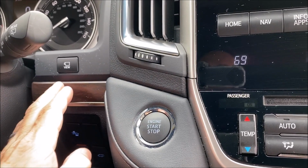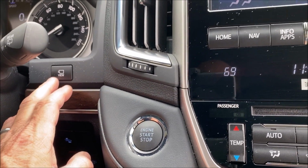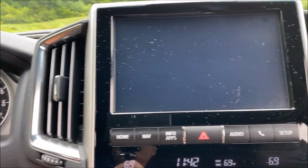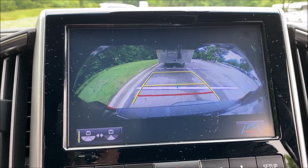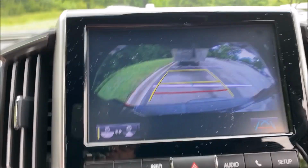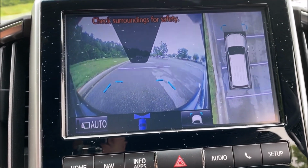It also has this incredibly useful multi-terrain monitor that allows you to see in front of your vehicle, behind your vehicle, and also to the side of. So let's push it, and we can see this is our front view. That's our overhead view. We'll put it in reverse so you can see behind as we're backing up. That would be incredibly useful on a boat launch. And now I'm going to push that a couple times so you can see the side view.